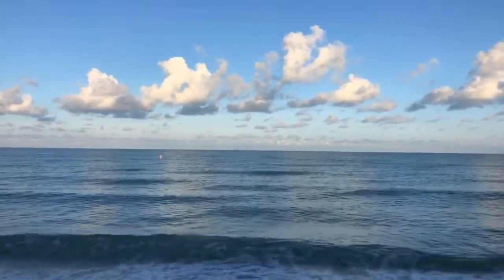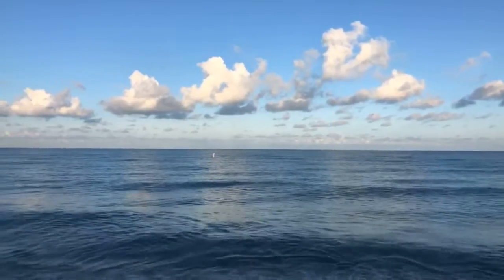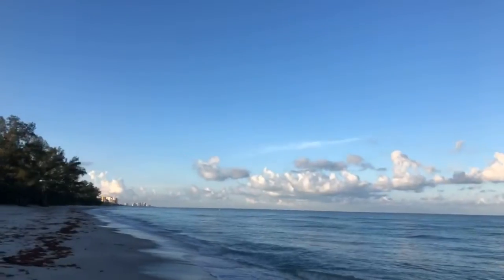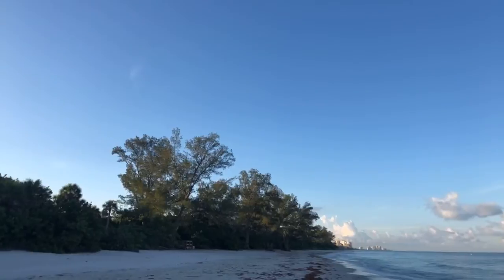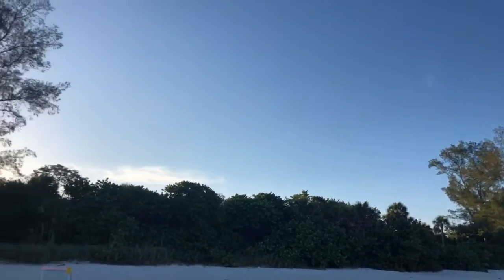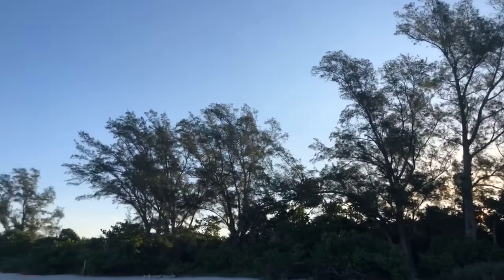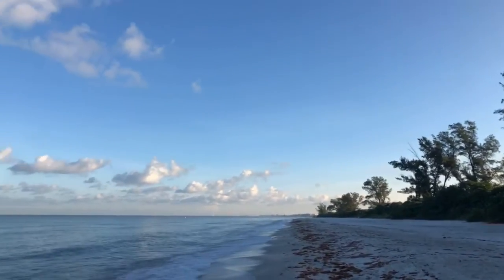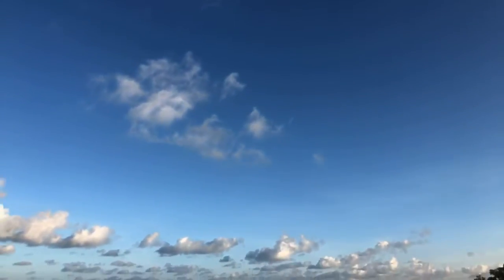Beautiful little clouds lined up out there in the Gulf. Just offshore here. Relatively clear skies around the beach here, around North Naples. No clouds to speak of here. All blue sky. Like in a big blue hole. Absolutely beautiful. Yeah, I say that, and there's 2 little clouds here blowing over me.